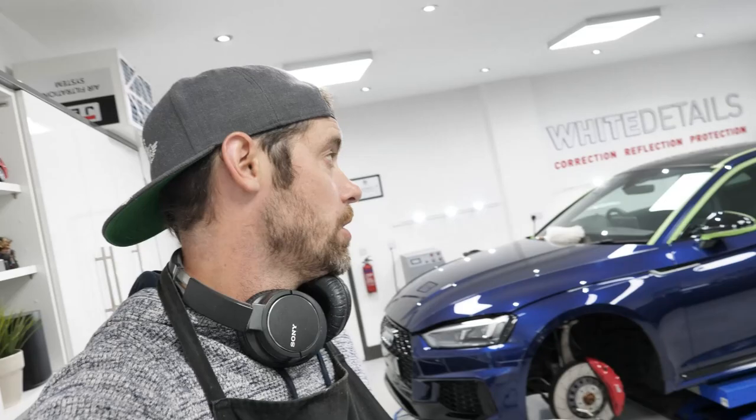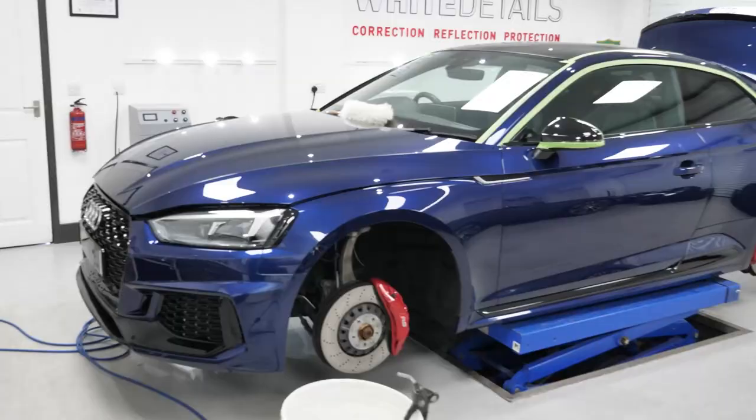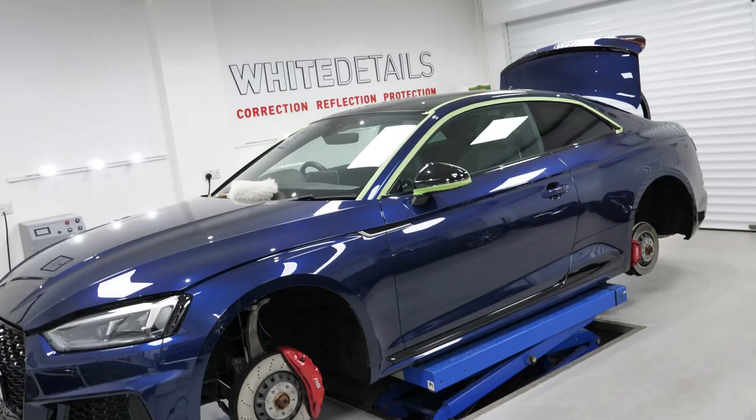So the vehicle is here for a two-stage minor paint correction, a cutting pass followed by a refining pass, which is hopefully lifting between 70 and 80% of paint defects from the surface. It's a couple of years old now, it's the newest shape, the facelift. I think it has 20,000 miles on the clock. It's a daily vehicle. It's a great color, love this.